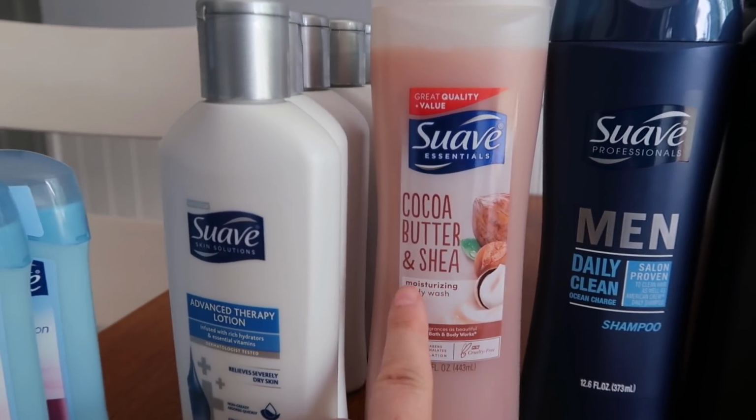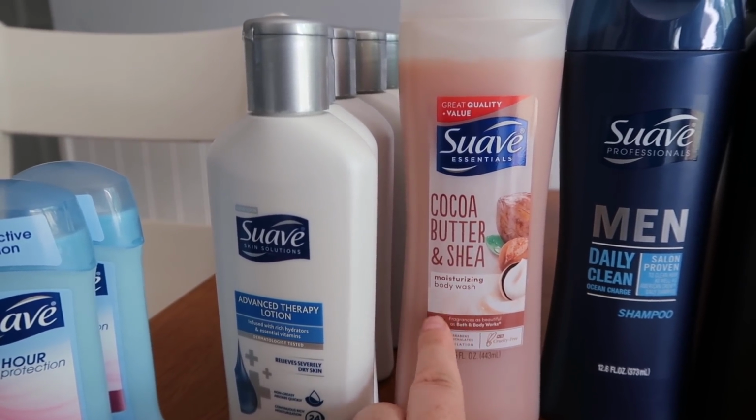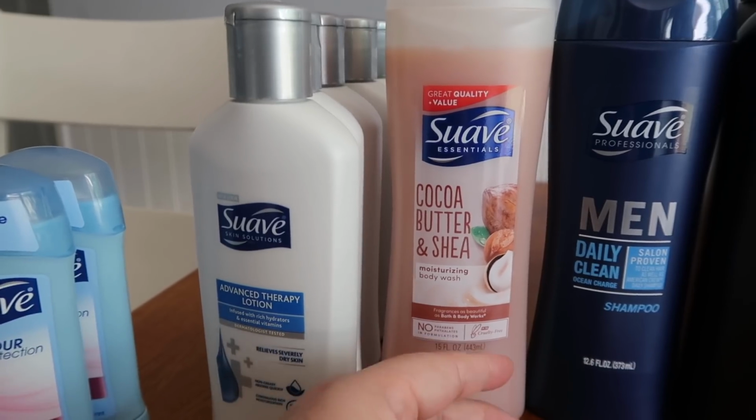Now the Suave body wash, this was also $1.72. I think I had a 75-cent coupon. I paid $1.13, and then Ibotta gave me back 50 cents, so it made it 63 cents.